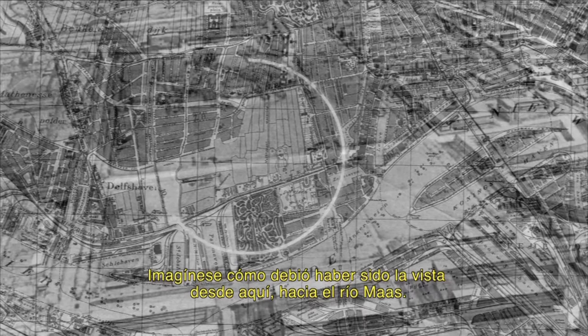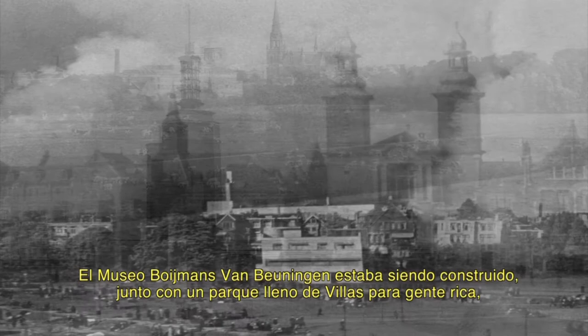Imagine what the view would have been like from here towards the River Maas. Nowadays, the Daniel den Hoed Hospital is in the way. But in the early 1930s, there was a panoramic view. The Boijmans Van Beuningen Museum was being built, along with a park full of villas for wealthy local people. But apart from that, it was all open space.